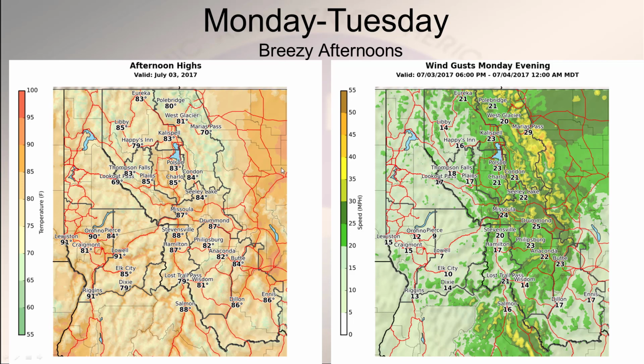And with that, on the left, I have just a kind of feel for what temperatures might be like. I said 5 to 10 degrees above normal, so that puts many valley locations in western Montana into the mid to upper 80s, and in Idaho, we'll start seeing some valleys approaching 90 degrees. So warm, dry, breezy is the theme for Sunday and especially Monday and Tuesday.